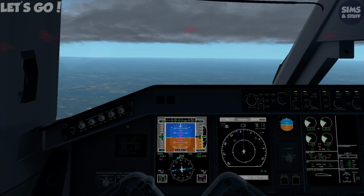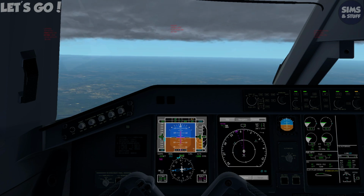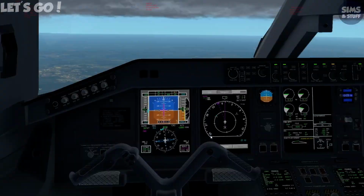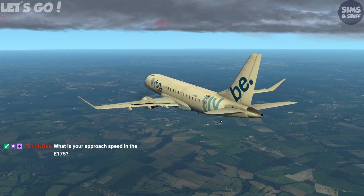Right, it's descending down to 2,800 now, so I'm going to bring this speed back down to about 180. He says as the speed goes up. Only 17 miles from destination, so after this it should be turn on to final. What's my approach speed? I don't know these things.